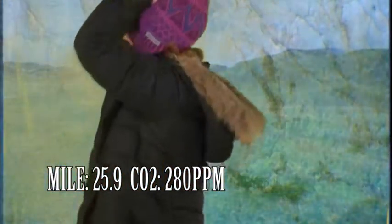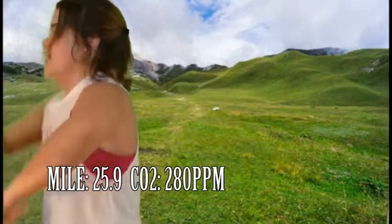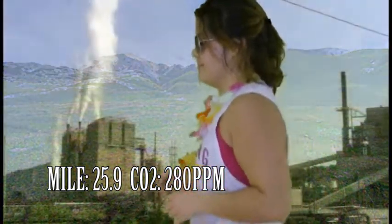We are only a quarter of a mile from the finish as we enter our current interglacial period, called the Holocene by scientists. Carbon dioxide levels are right around 280 parts per million. Little does Sarah know, things are about to get a lot hotter.